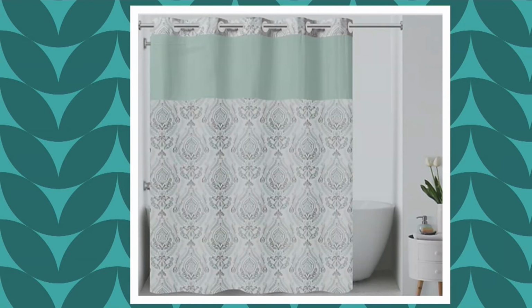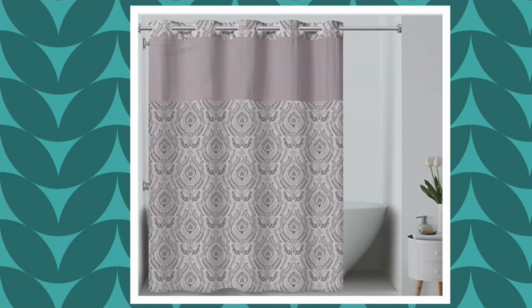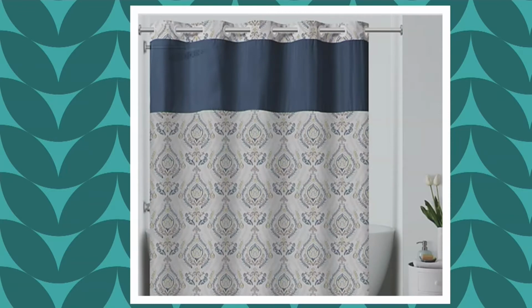A moment ago, that was 50. Now it's fewer than 30. This is sea glass, mauve, and finally the royal blue.